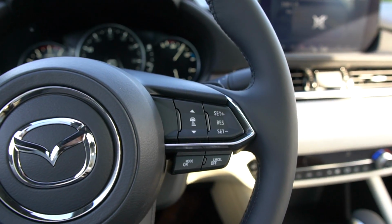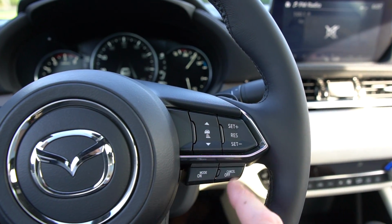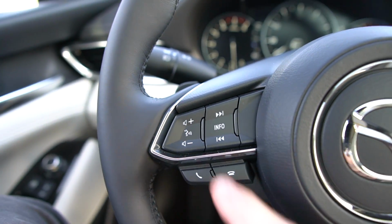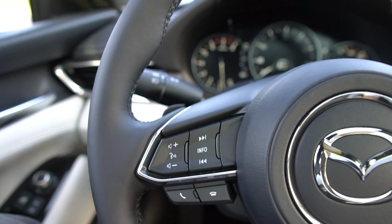Your right side is going to be your cruise control area where you can adjust the distance between the vehicle in front of you. You can turn it on and off here and also set and reset your speed. Over here is going to be your phone section and radio section. You can adjust your volume, answer a call, hang up a call, and then change through your radio presets here.